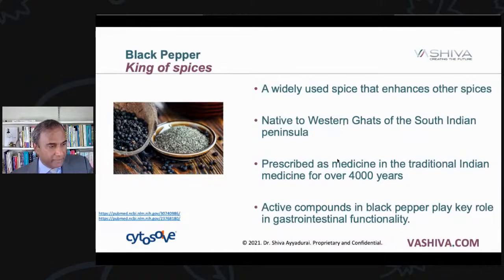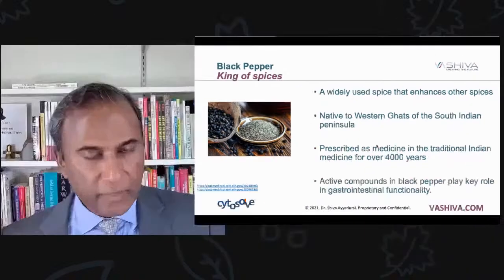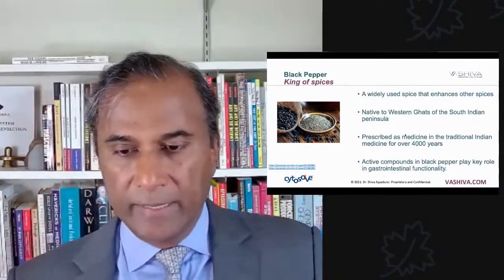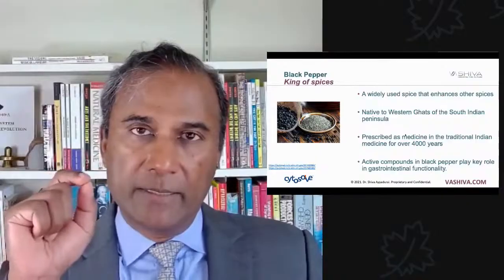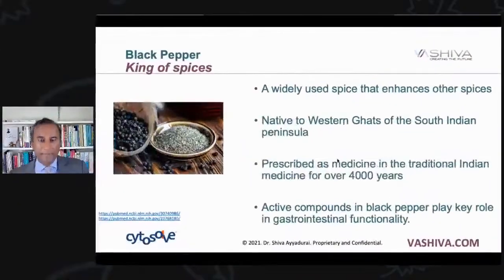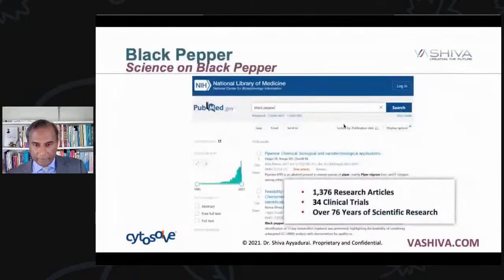And one of the active compounds in black pepper plays a very key role in gastrointestinal functionality. So remember, food is medicine. In the Western approach, we typically look at a food like a spice, and we typically try to find the molecular components. So we're going to talk about that. We're going to take an East-West approach in understanding black pepper.